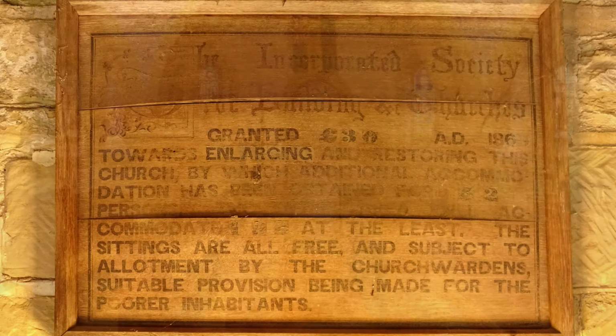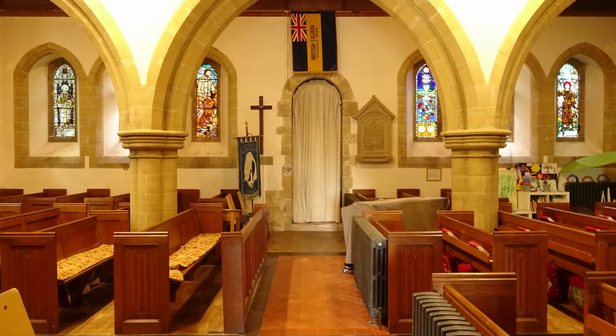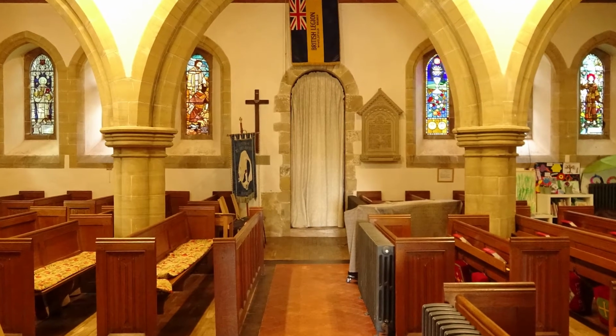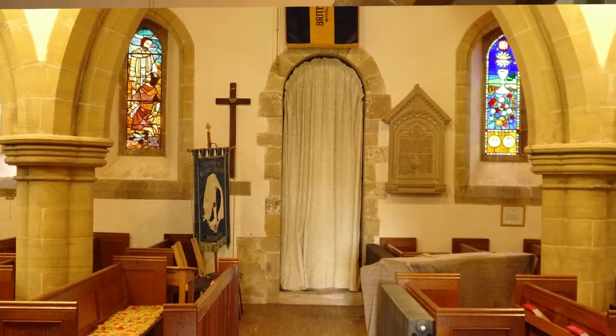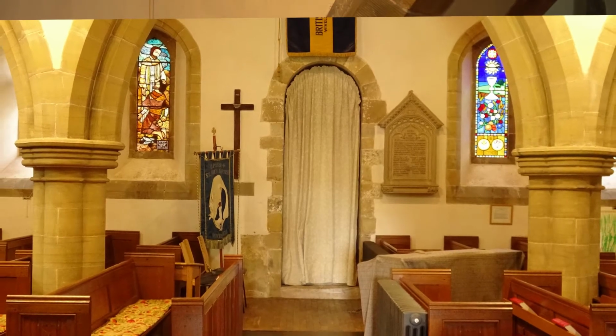Now, as you go in, look across the church to the Saxon north door that we saw outside from the other side. Notice its full height, its narrowness. High because the Saxons were wont to use banners in procession carried through doorways. Narrow, it is said, to make it more difficult for the devil to enter.